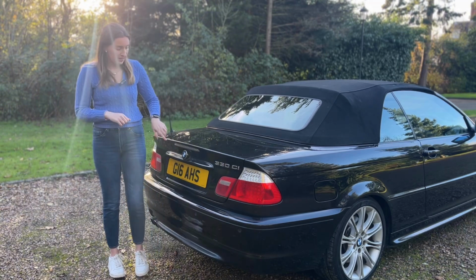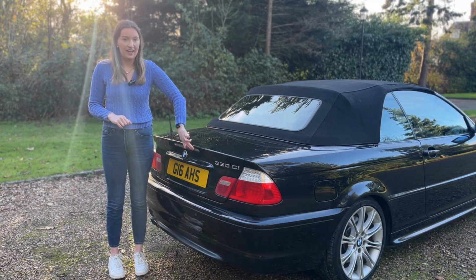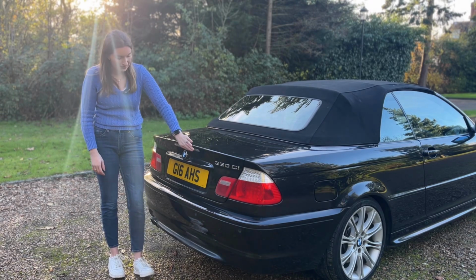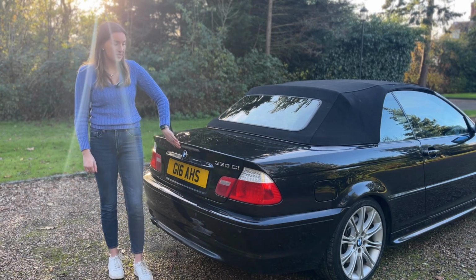Now a lot of people say they really don't like this brake light here, and to be honest I didn't actually notice it, but now they've said it I'm like, that is a bit random. It would look so much more streamlined without it.